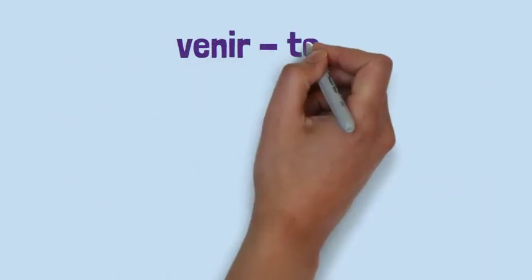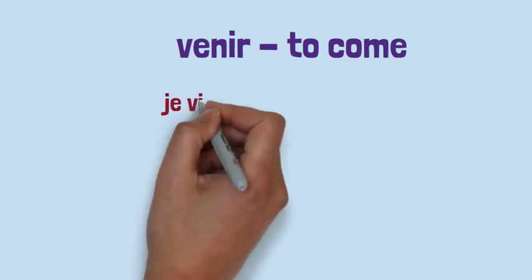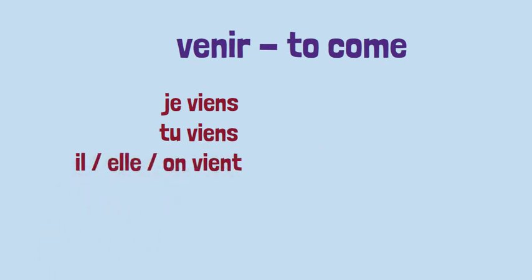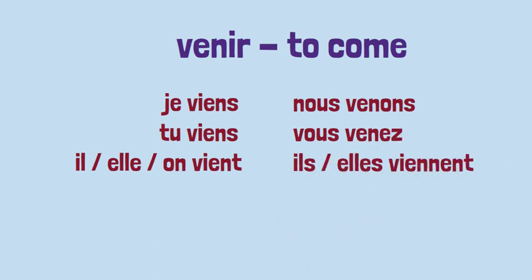So, we need the verb venir, to come. Here's the verb in full. Je viens, tu viens, il, elle, on vient. Nous venons, vous venez, ils, elles viennent.